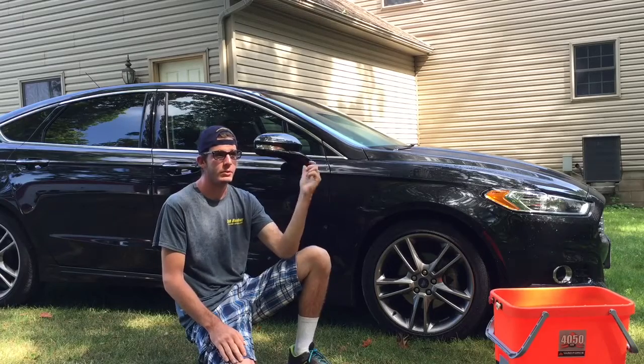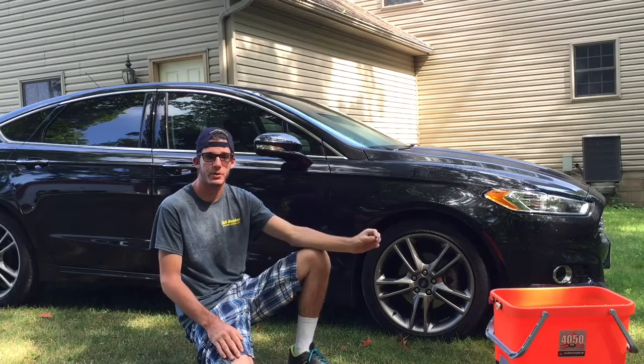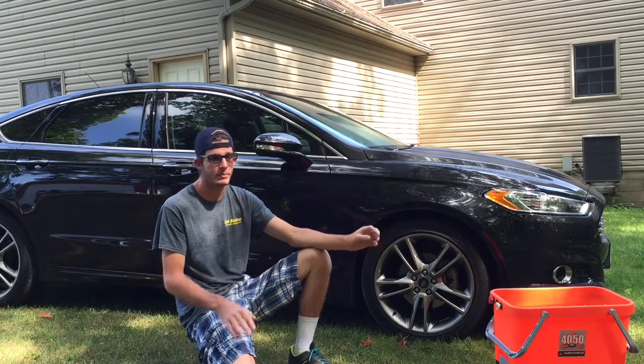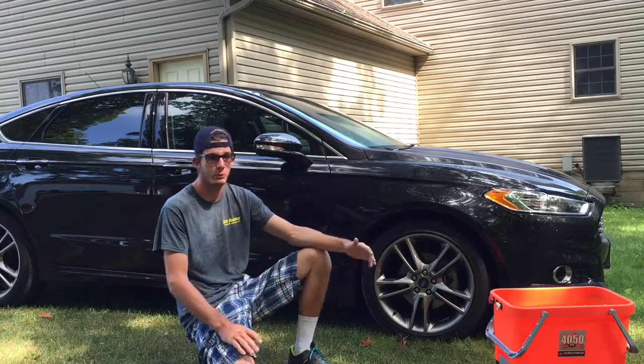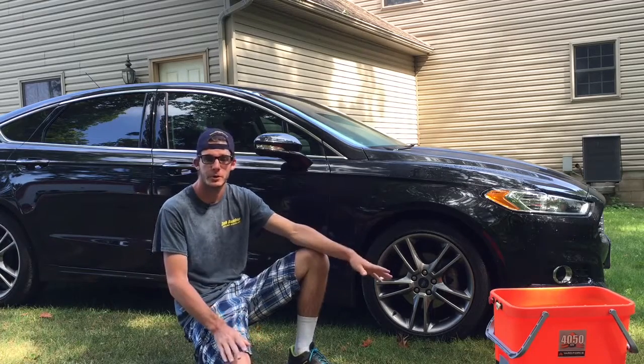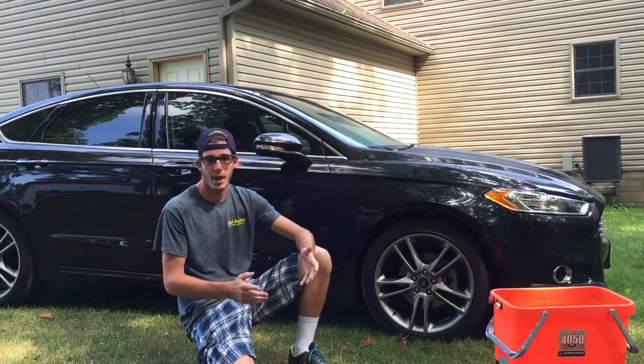Because it's been to a dealership, I'm afraid they may have buffed it, so I'm going to have to measure the clear coat and figure out how thick the actual paint is. They may have buffed it and made it too thin in certain spots, in which case I'm going to go ahead and approach it differently than if it was brand new, just off the lot, never been touched before. But even on brand new cars, it's real important you get them cleaned.